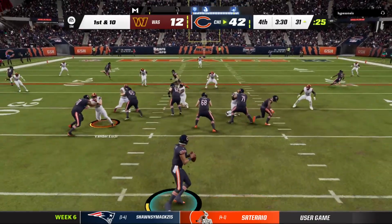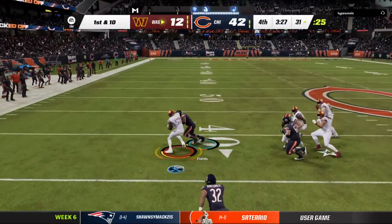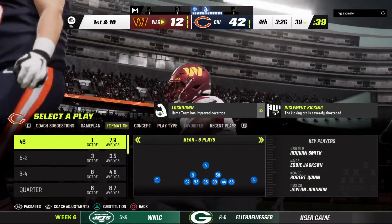A play fake, now Fields to throw. He'll buy some time right. And for the fourth time tonight, it's an interception. Picked off by Jamin Davis. And the Commanders are going to take over here up near the 40.